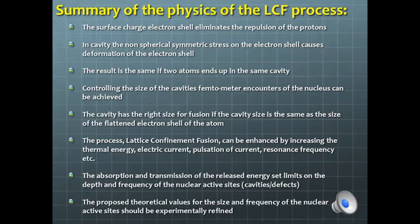The lattice confinement fusion process can be enhanced by increasing the thermal energy, electric current, pulsation of the current, resonant frequency, etc. The absorption and transmission of the released energy sets limits on the depth and frequency of the nuclear active sites, cavities and defects. The proposed theoretical values for the size and frequency of the nuclear active sites should be experimentally defined.